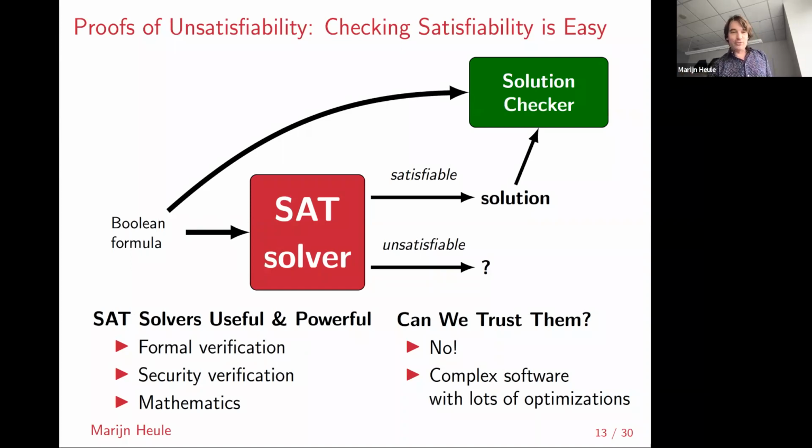These tools have been used for all kinds of applications, like in formal verification or in security, and now also in mathematics. And we shouldn't blindly trust them, right? Everybody who has written code knows that as soon as you write more than 40 lines, you probably made a mistake somewhere. So we really want to make sure that all of this is correct.